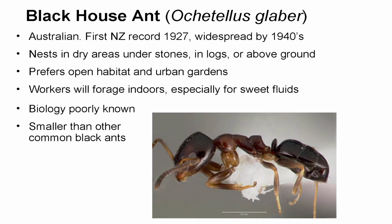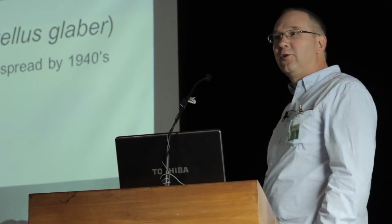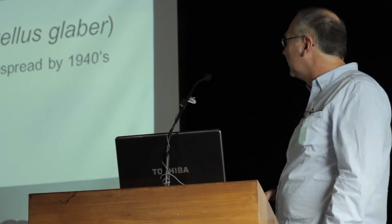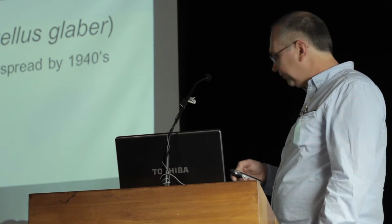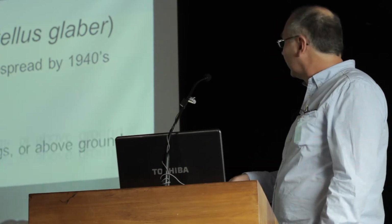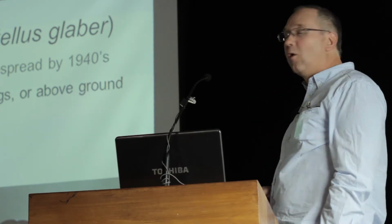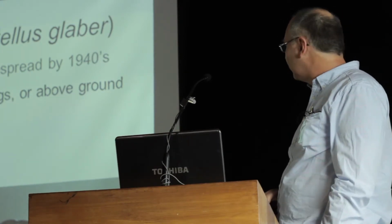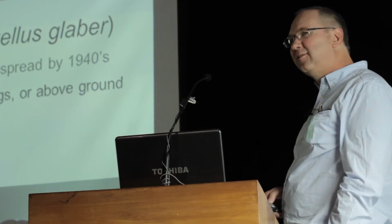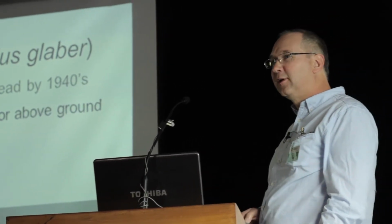So the black house ant, Orchitellus, is one we probably know least about. It's an Australian species. First record is 1927, which is up in Whangarei. But by the 1940s, it was known to be quite widespread. This one nests in dry areas under stones and logs or above ground. It's quite happy in people's houses, sometimes goes in the wall cavities. Of these 4 species, it's the one that's least often a problem.